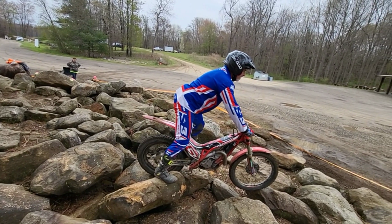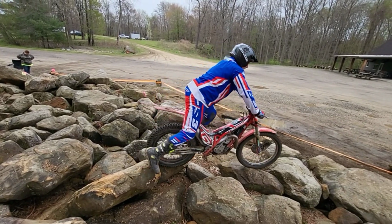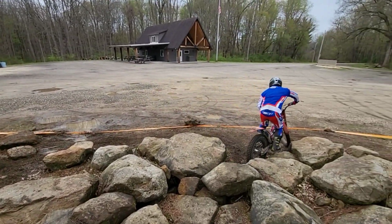And man, this was a challenge. I'm just not used to riding these type of boulders. Much more comfortable on logs and hills and tight turns, muddy stuff like that. I just don't practice this enough.